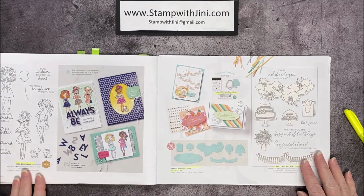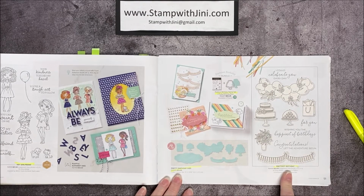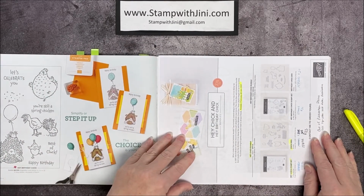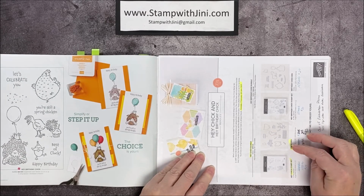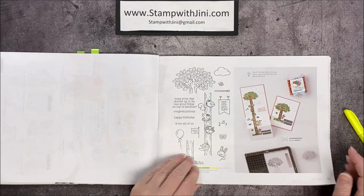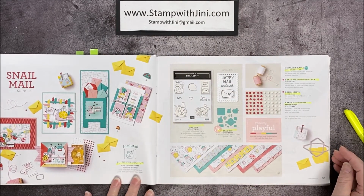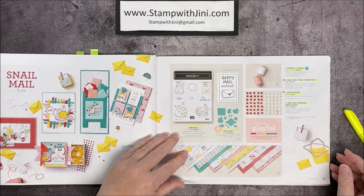The Hey Girlfriend stamp set is leaving us, along with all 3 items here on page 51. We have the Hey Birthday Chick that will be carrying over. However, the Hey Chick and the Hey Chick dies will be leaving. The Woodland Wonder stamp set is retiring, and the Snail Mail collection is retiring, and that includes everything on the 2 pages.